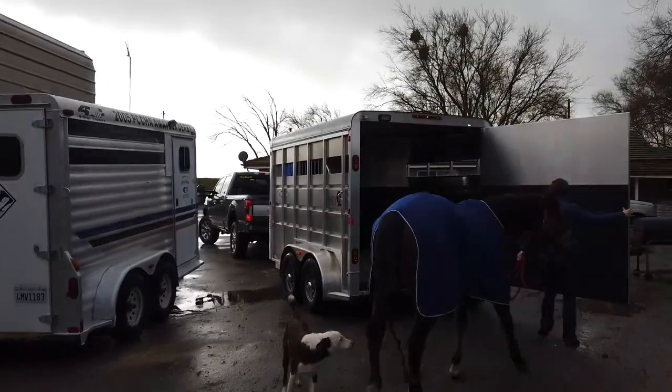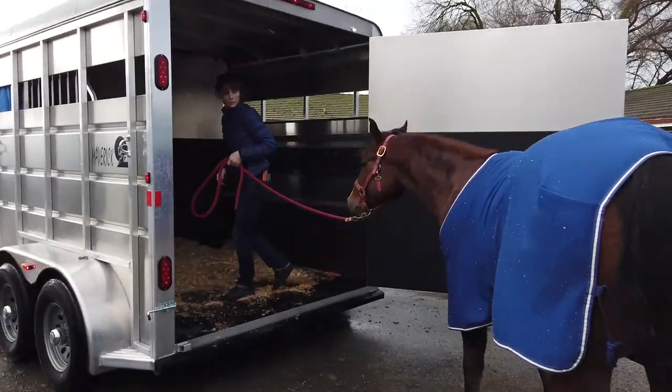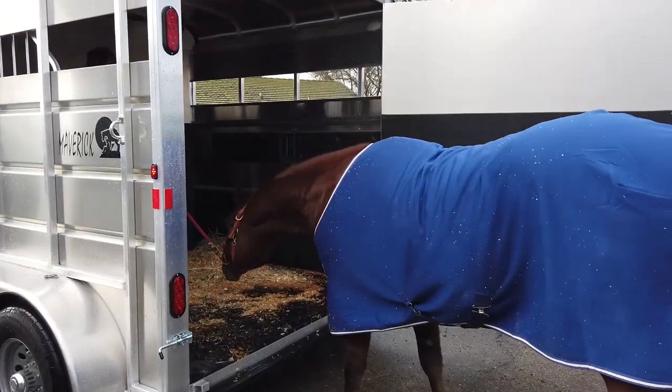So the blue blanket is kind of like a moisture blanket. It absorbs the moisture off the horse, so he shines more. Of course, you want to shine up your bike before the show. So let's get this thing. All right, so the big question is, how do we get the horse up in the trailer?